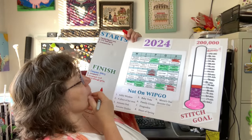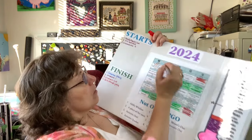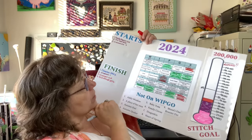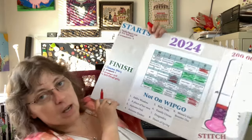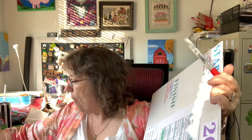Let's see. Can't remember which other ones were called. I'll have to mark those off. This one was called. I'm not doing very good on this at all, just so you know. I don't remember the other ones that were called. I'll have to look them up. I'm not doing good on the WhipGo at all. Oh, but I am doing pretty good on, let's see. Oh, buggers, did I write it down?